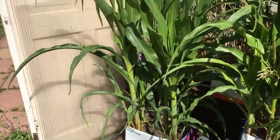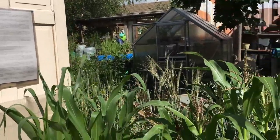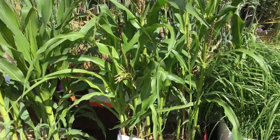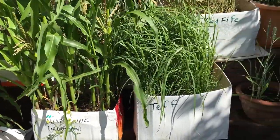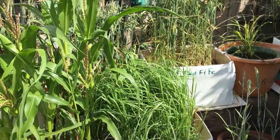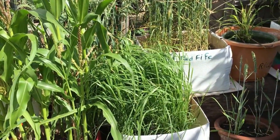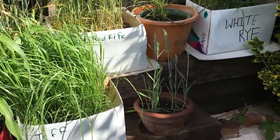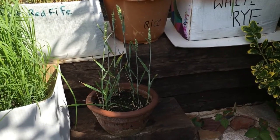Bottom row, we have a sweet corn, which will grow as tall as an elephant's eye. And next to it, a dwarf maize, which might make it to a Shetland pony's eye. Then teff, an Ethiopian cereal. It's a tumble of grass, with as yet no sign of seed. And lastly, a winter wheat.